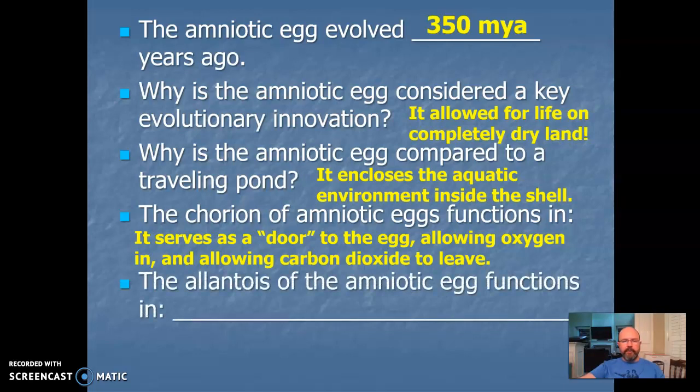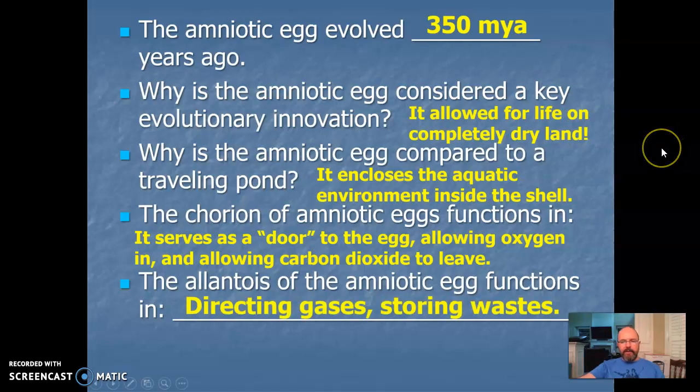The allantois of the amniotic egg functions in directing gases and storing wastes. So basically, as the embryo grows and develops inside of the egg, it's producing wastes. Those wastes are able to leave the area that the embryo is in, and they get stored inside the allantois. The gases will get directed out through the chorion.